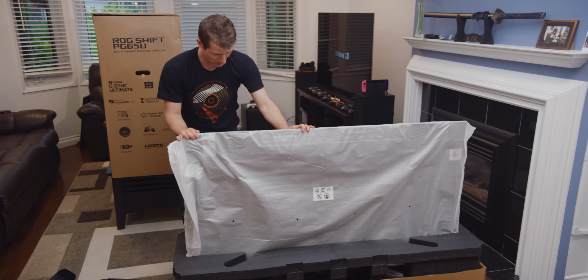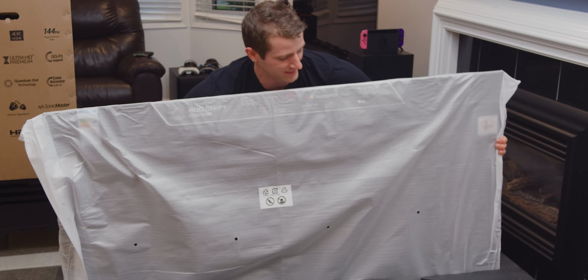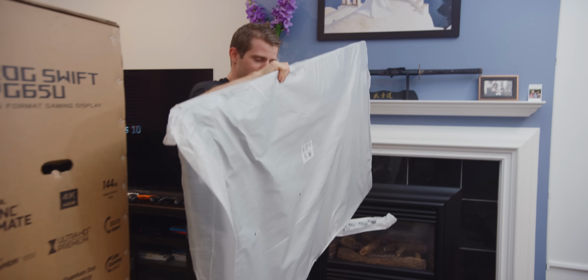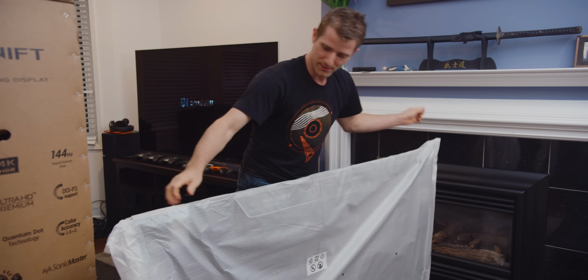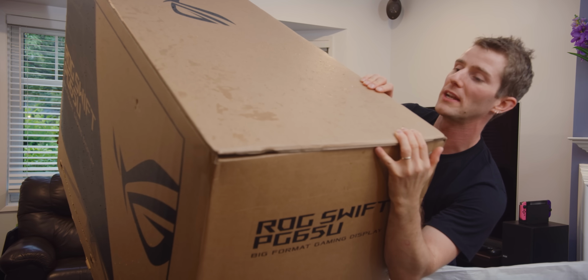So it actually has the stand on it already. That's nice, but it does make it a bit of a challenge to get out of here. Oh boy. Not all of how dark my shirt is right now is sweat. Some of it is rain. It's raining out there. See, this box is wet. Evidence that it was raining. Okay, oh, there we go.